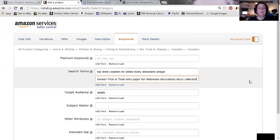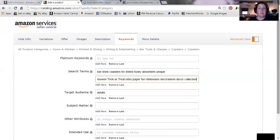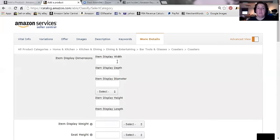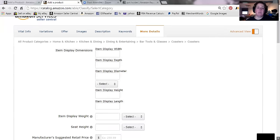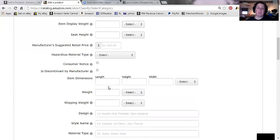Yeah, they gave you a lot more keywords, but make sure you're using ones that actually work for your product. Again, don't click save and finish. Put the rest of the details in. You don't want to put these display dimensions in. You want to put the item dimensions and then the package dimensions.